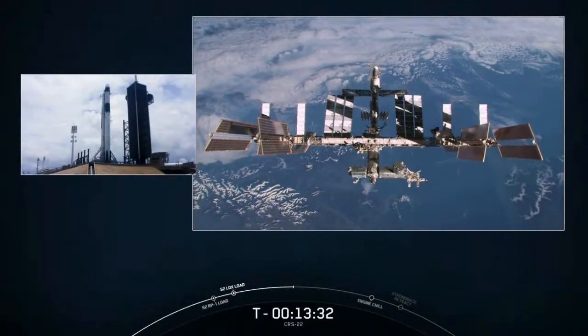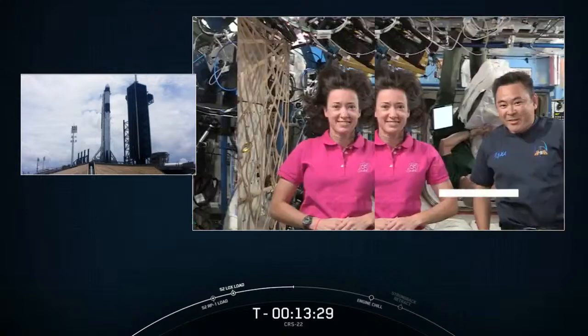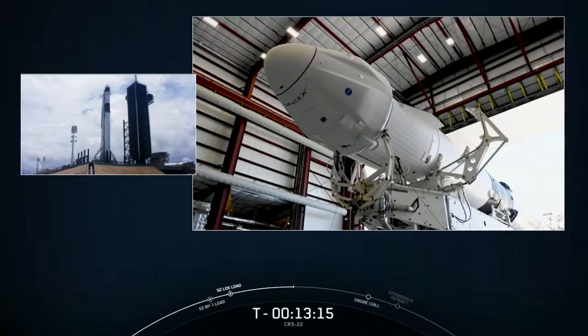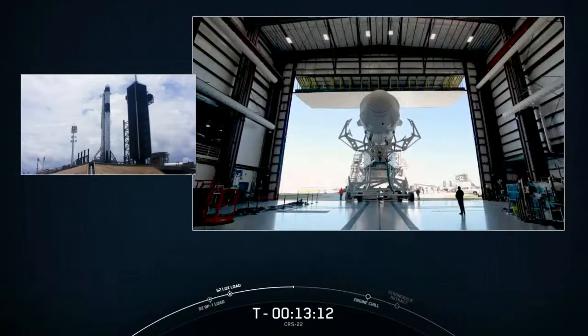Hi everyone, welcome to the International Space Station. I'm Aki Hoshide and we're here during Expedition 65, and I'm Megan MacArthur, one of the flight engineers for the mission. And you probably know we have a cargo mission coming up real soon, SpaceX-22. I'm excited to see what that's going to be like. I think it's going to affect our pace and everything that we've got going on.